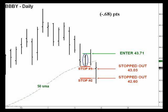As you can see here, here are two stop placements. Stop placement number 1, stop placement number 2. If you're a more conservative trader, you want to use stop placement number 1. It's less risk. If you're more aggressive, you decide to use stop placement number 2. Now in our last trade, as you saw, we would still be in the trade using stop placement number 2. In this particular trade, if we use stop placement number 2, we'd be stopped out.